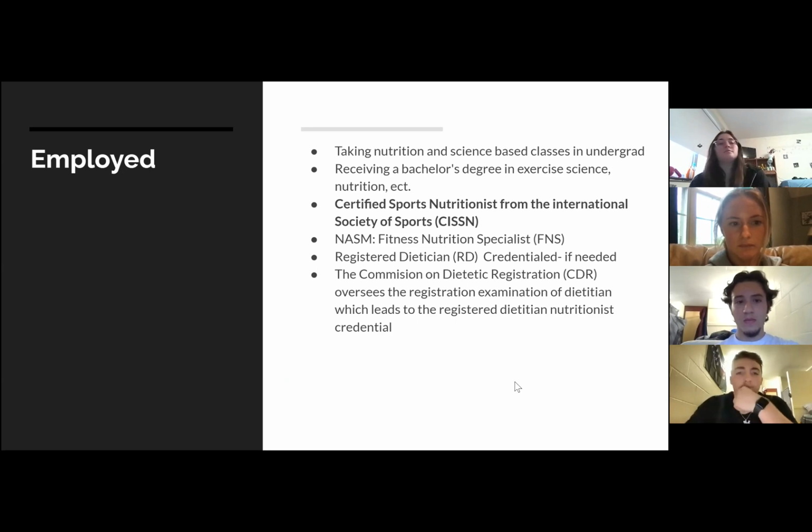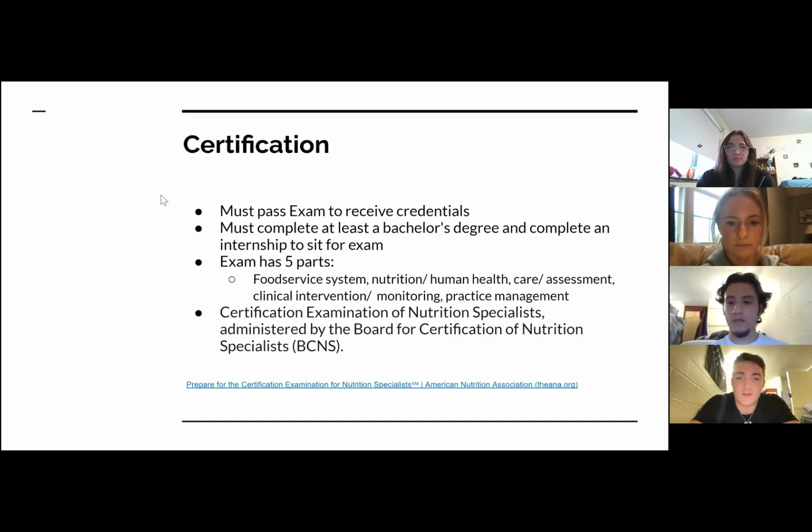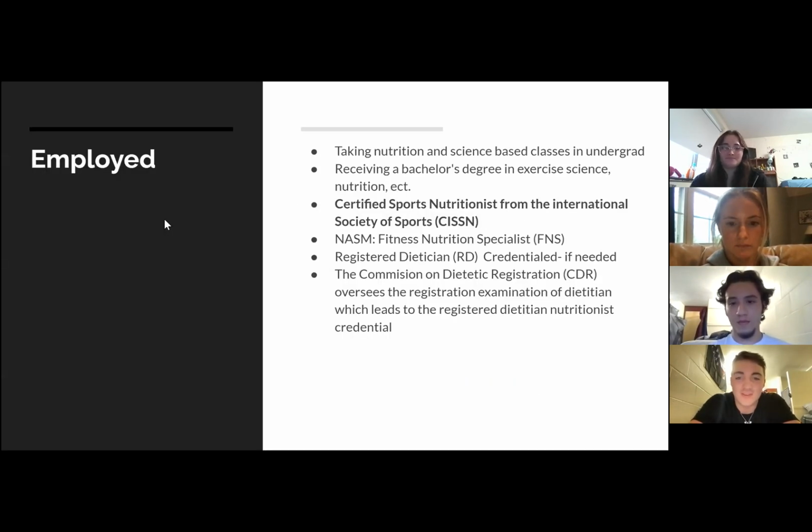All right, so with the employed, taking nutrition and science-based classes in undergrad is extremely important to set you up for the future. You need to receive a bachelor's degree in exercise science, nutrition, etc. Certified sports nutritionist from the International Society of Sports Nutrition, also known as the CISSN. You can get the NASM, which is the fitness nutrition specialist, registered dietitian, credentialed if needed. The Commission on Dietetic Registration, CDR, oversees the registration examination of dietitians, which leads to the registered dietitian nutritionist credential.